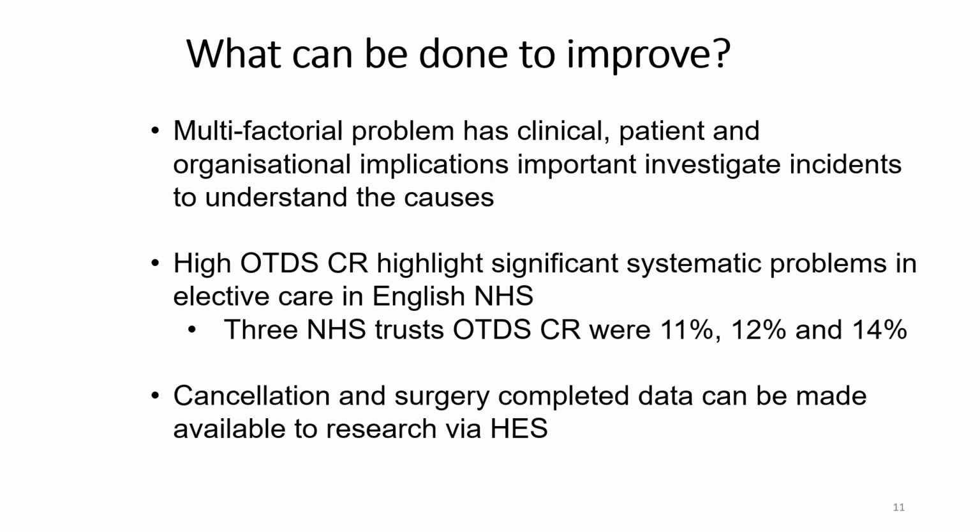Surgery cancellation is a multifactorial problem that can be considered as a manifestation of system failures. The NHS trustees need to invest more time and energy to understand these system failures, so then they can understand the causes and contributing factors to prevent surgery cancellations. What we see is lots of local context appears to be embedded in these contributing factors. The other main thing is there's very little research has been done in surgery cancellations. One of the problems the research community faces is getting the data. The surgery cancellation data as well as completed surgeries can be available via hospital systems to provide opportunity to study surgery cancellations.